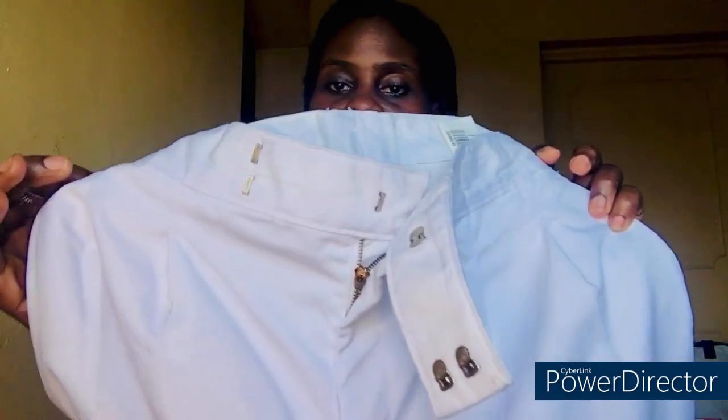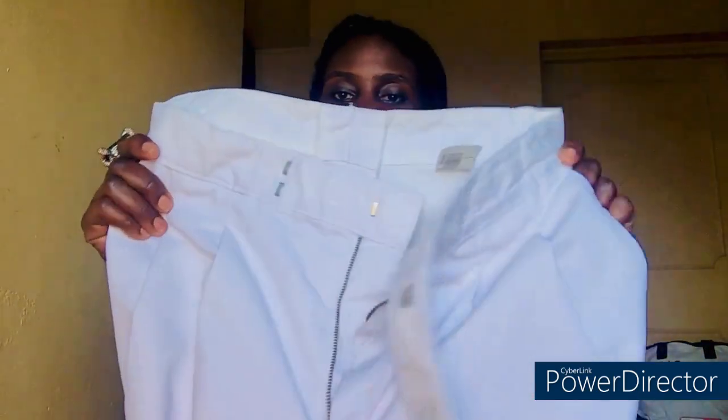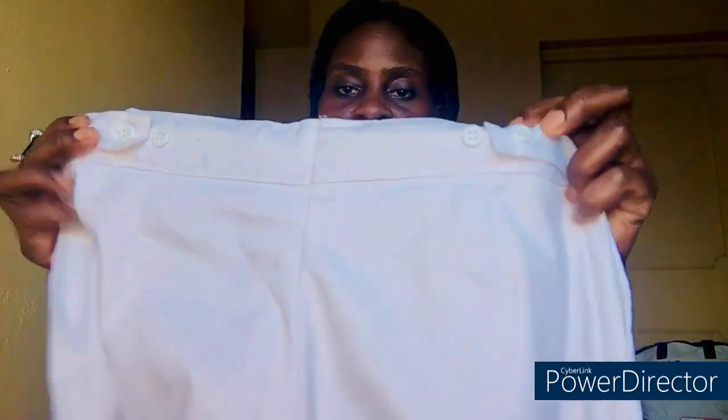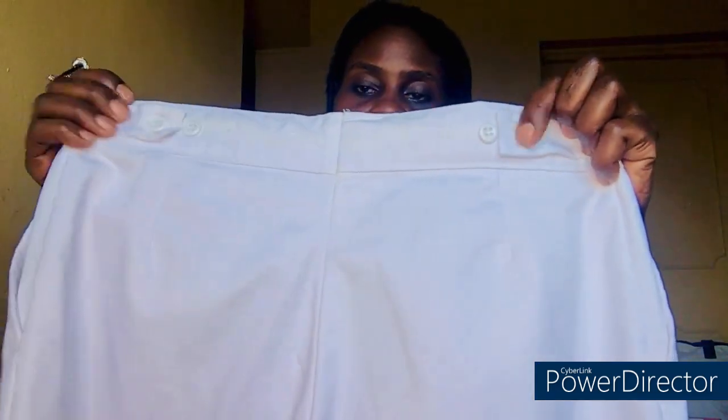And I went on and paired it with these white men's pants. It has this front pleat, front zipper with hooks, and it also has an extended waistband, two side pockets, and at the back it has this waistband design that you can adjust. When the waistband is a bit big or small, you can adjust with this. And the brand name is CINTAS, and for size reference it's a size 36.